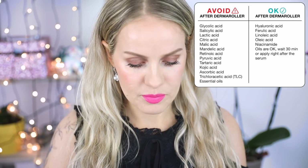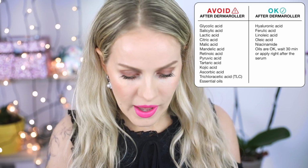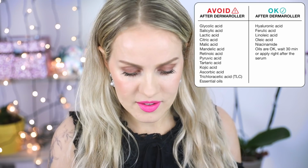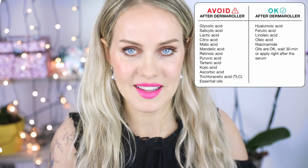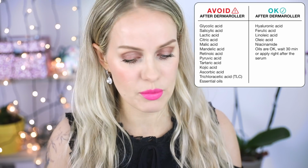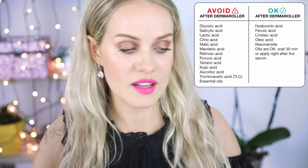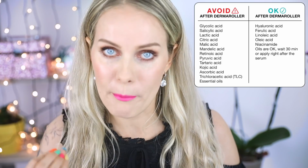Retinoic acid is an antioxidant, not an exfoliating acid, but it falls in the category where you do not want to use it after dermarolling. Then there is pyruvic acid, alpha keto acid, tartaric acid, kojic acid, ascorbic acid, and trichloroacetic acid, which is TCA, which everybody is doing. Now there are some acids that are actually good.